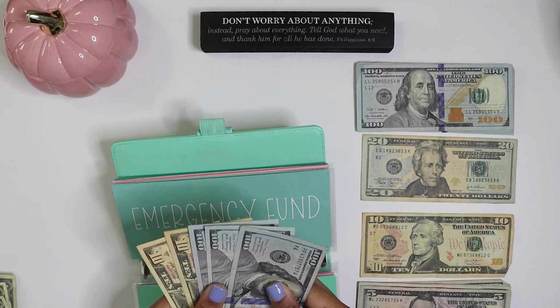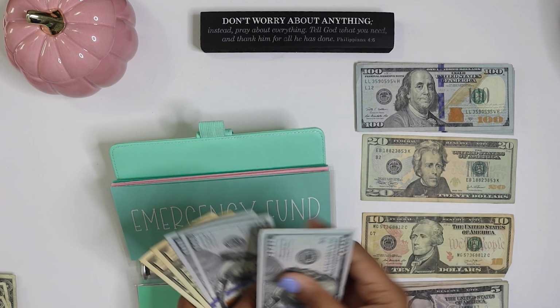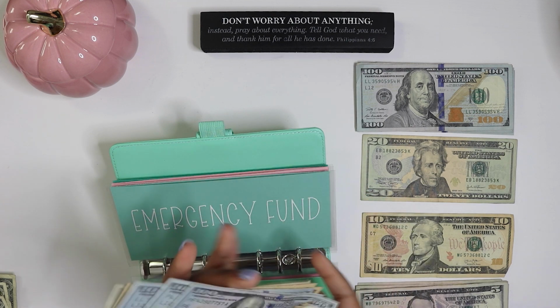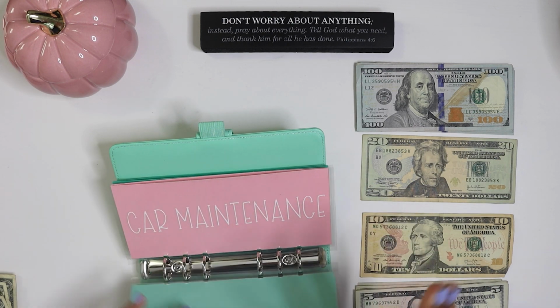Emergency fund has $320. It's going to be getting just $5. So we're gonna have 100, 200, 300, 310, 320, 325. The goal, my goal is to get this to 500 by the end of December.